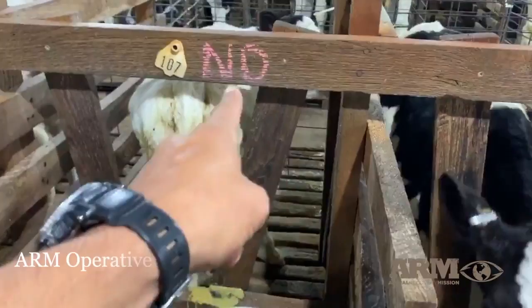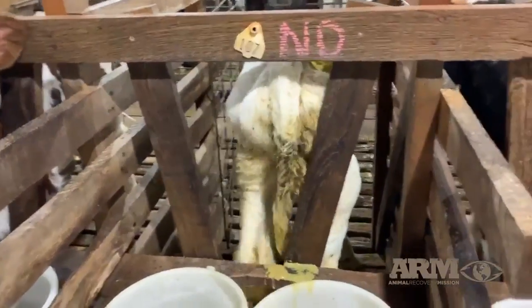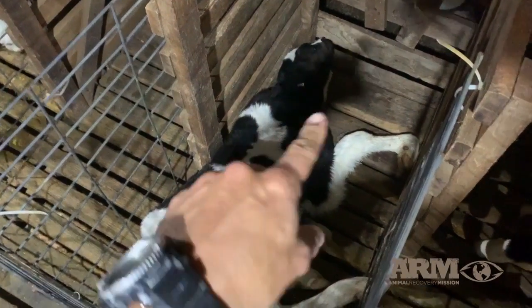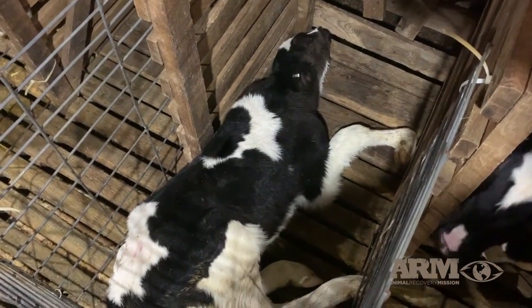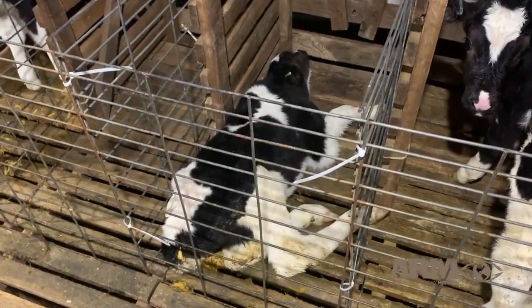For this calf here, you see, it says no, because they won't give him food. He's too sick, he's dying, so they won't put milk into his bucket. This calf has been having problems throughout the week. Couldn't even stand to eat. Today they didn't feed him. And now he's dead.